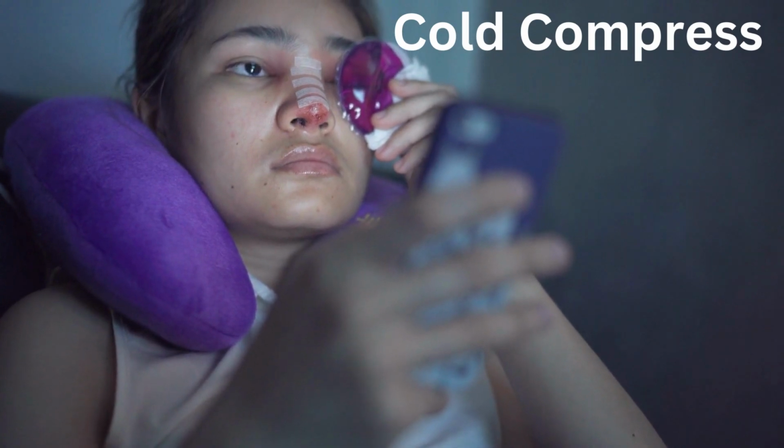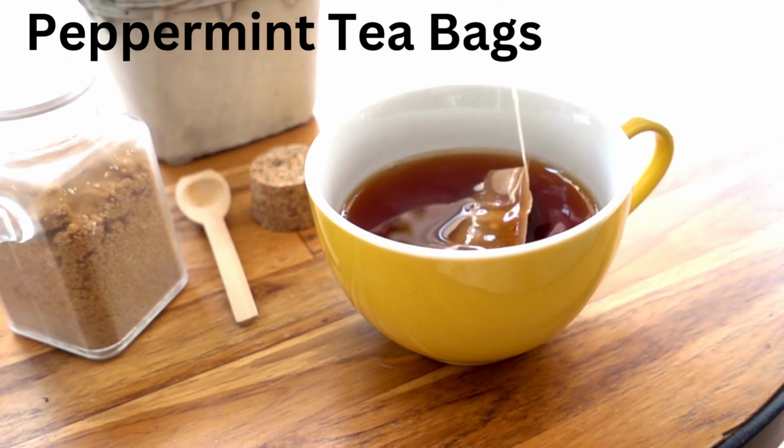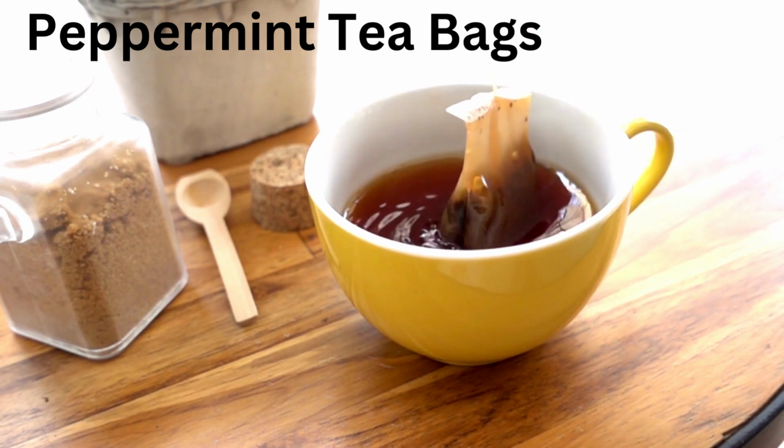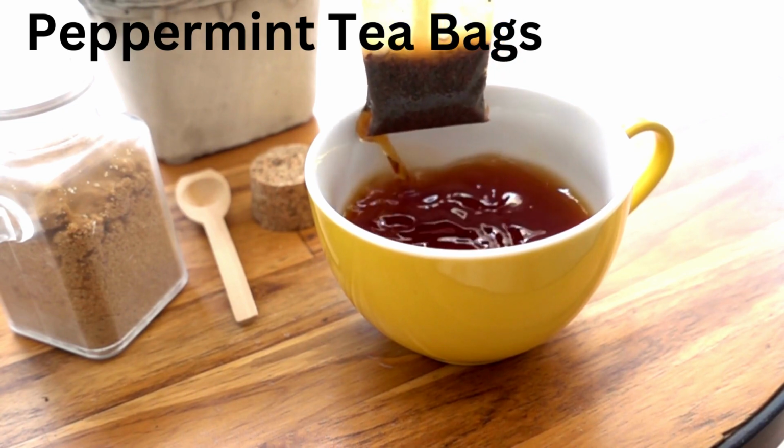4. Peppermint tea bags. Peppermint tea bags aren't just for drinking, they can also provide toothache relief. Apply a used, slightly warm tea bag to the affected area for soothing relief.